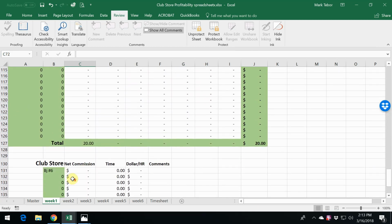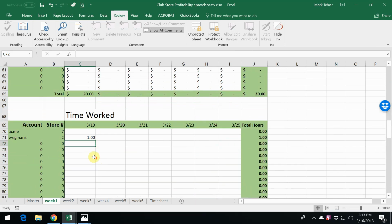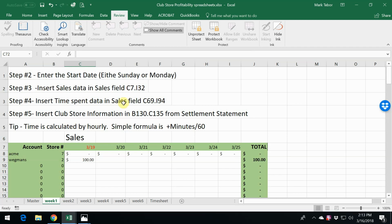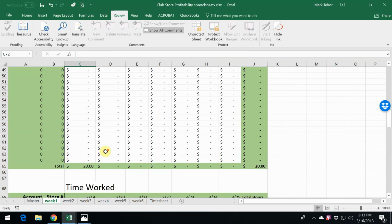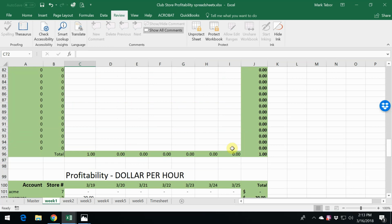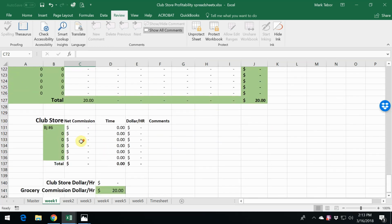I will get back to club stores in a minute here. But as you can see, the only spot where you can actually type would be the field C7 through C94, and then further on down when it comes to time worked, C70 to C95. And then if you have any club stores.